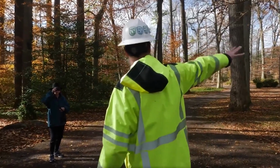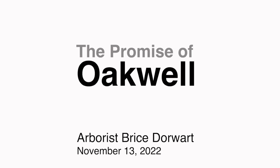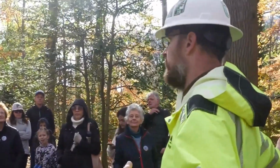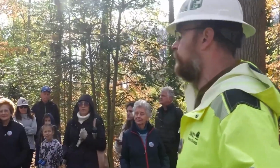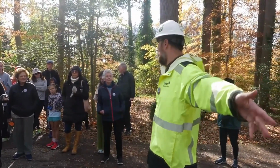What you're seeing here are largely native hardwood trees. I would not consider this to be a forest though, because it's been mowed. If this were completely natural, large dead wood falling from the trees would remain here and decompose and become part of the soil. There would be a whole contingent of understory woody vegetation.